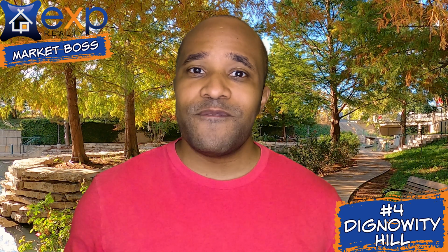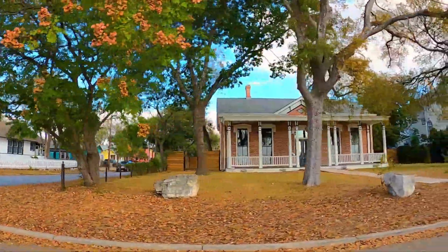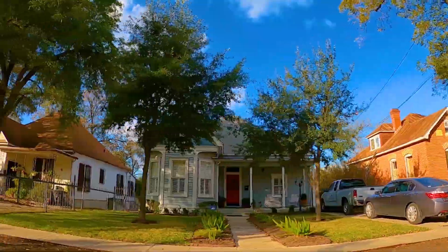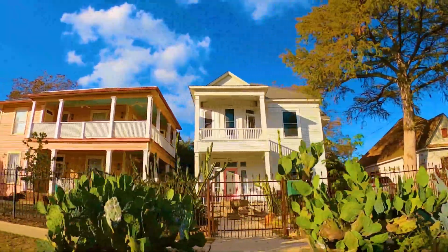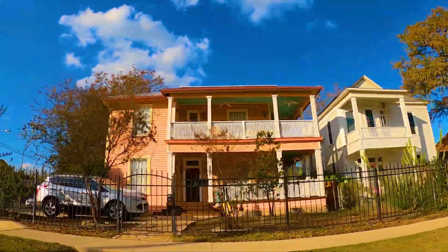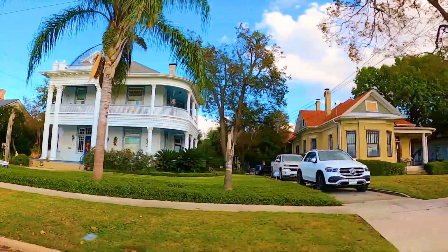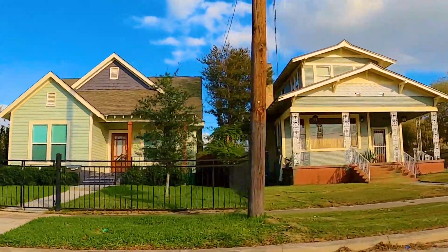Driving through the neighborhood, one of the first things you'll notice is just how big the lots are down here. A lot of times, living in suburbia, you've got these neighborhoods where they build as many homes as possible on the land they develop, and you've got these smaller lots, smaller yards, right up against your neighbors. The homes are all cookie cutter, kind of looking the same. But down here in Dignowity and in San Antonio's other historic neighborhoods, you've got these really good sized lots. Every home looks different, and it just feels like you're back in the 1920s.